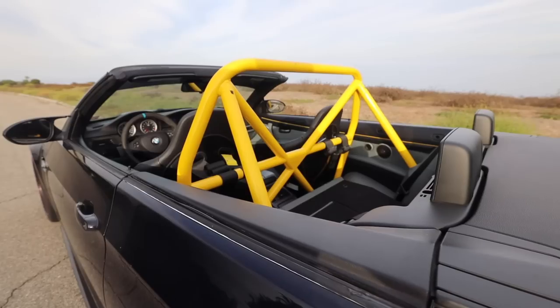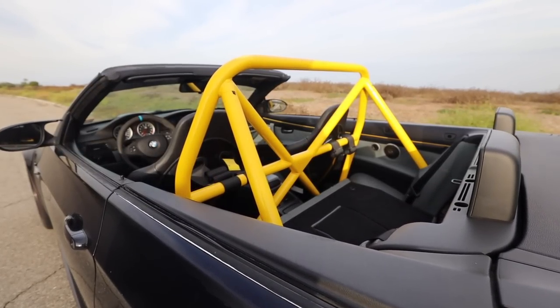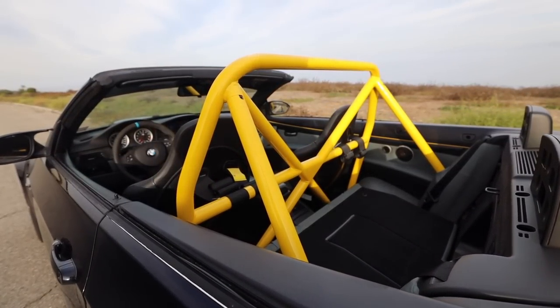And I was talking to the Studio RSR guys. This is actually the first E93 roll cage they ever did. And then they just did a custom one, with all the measurements.